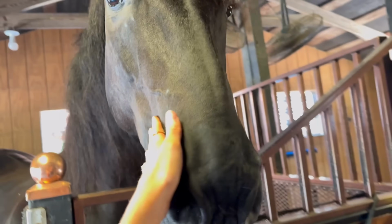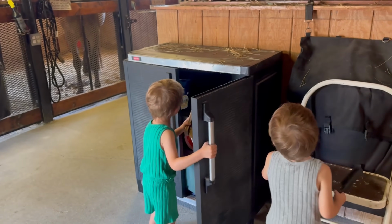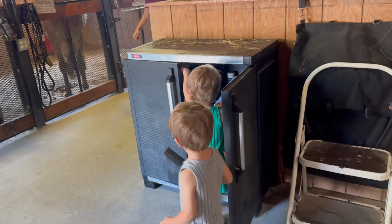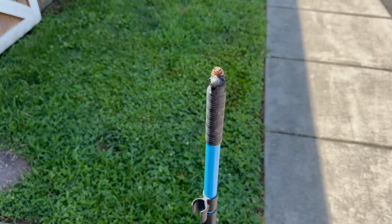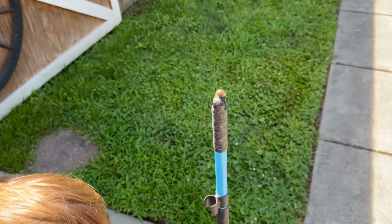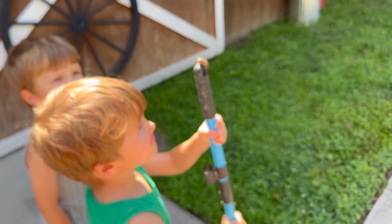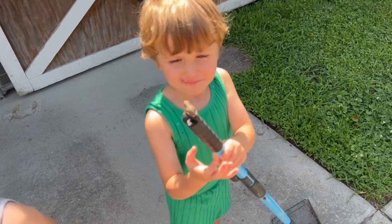Good morning, sweet boy. How's your day going? Gonna give him a little brush. Put all the brushes back. Good job. There's a frog on the top. Do you see that? Mama. He's so cute. He's so cute.